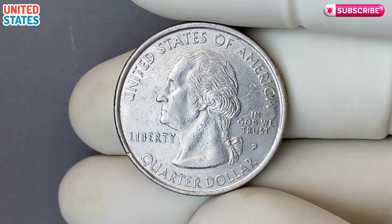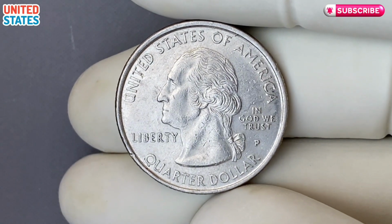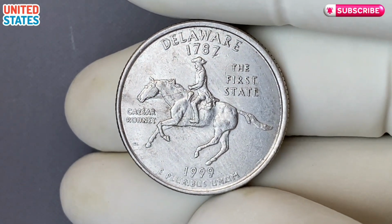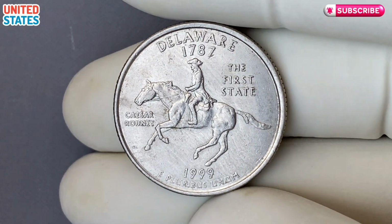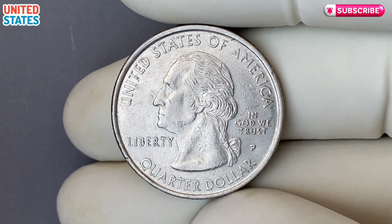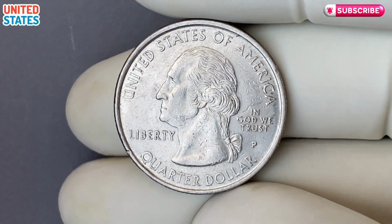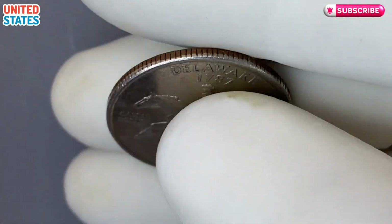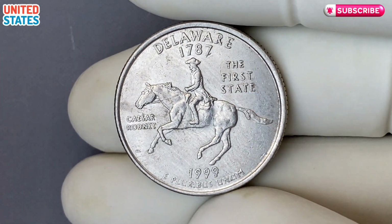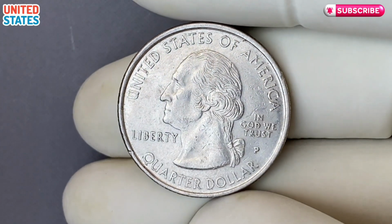Now, you might be wondering, what exactly is this coin worth? The value of the 1999 Delaware quarter with the double die error depends on its condition, but some of these error coins have been known to sell for as much as $69,000. Yes, you heard that right, $69,000 for a single quarter. That's not a typo, $69,000 for one coin. It's hard to believe that a coin that once had a face value of just 25 cents could be worth such a huge amount. But the rarity and desirability of these error coins are what drive the price up.